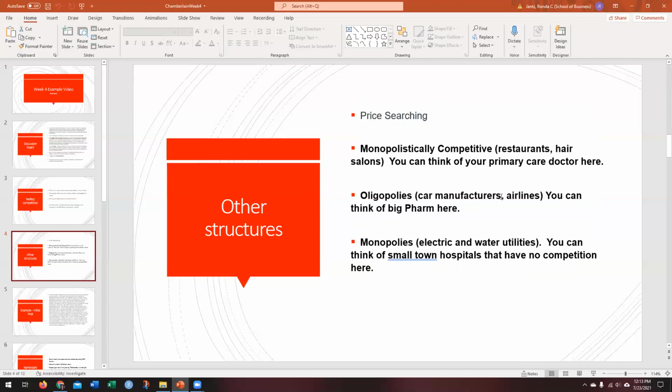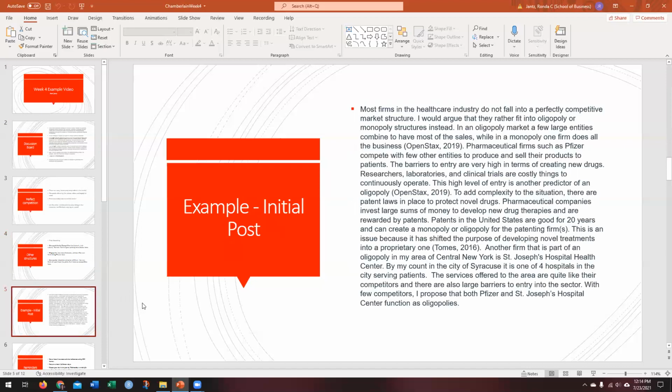Oligopolies, we think of car manufacturers and airlines. For the healthcare industry, you think of big pharmacy, few companies, each one owns a large market share. Monopolies are our final structure. Electric and water utilities are always monopolies. You can also think of small towns. Even a clinic can be a monopoly if there's no other competition within a number of miles. So as towns get smaller, you see more monopolies in healthcare.